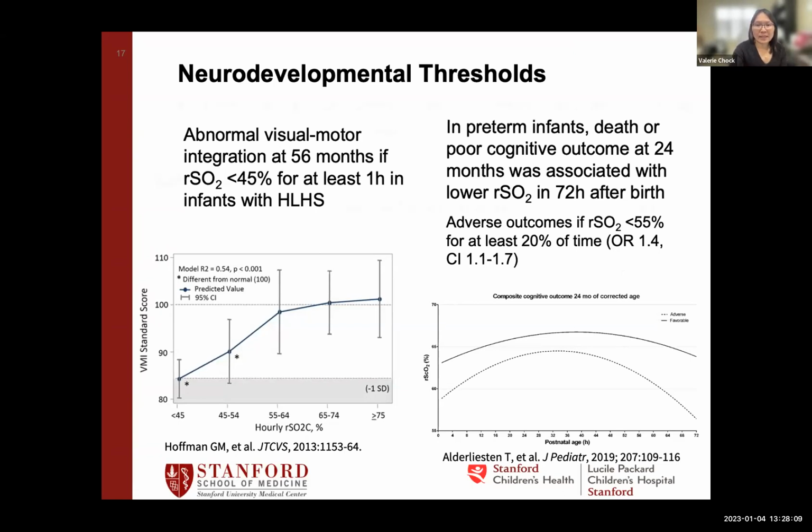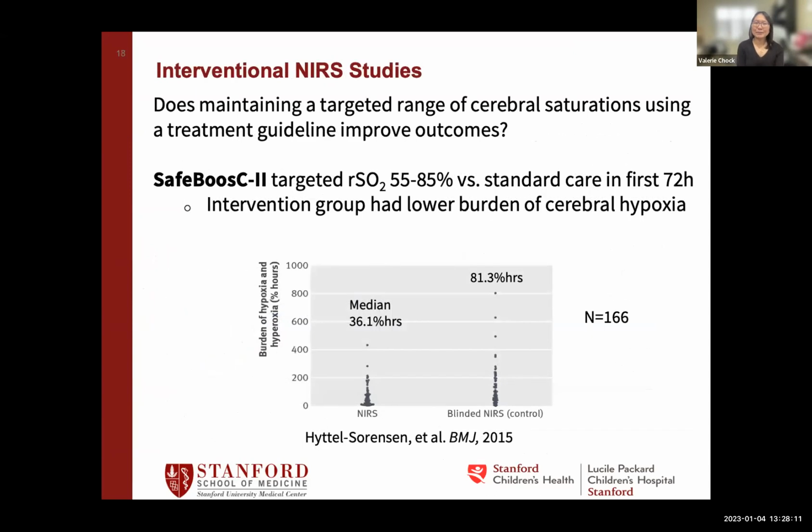neurodevelopmental evidence. But of course, you can come to me and say, all of these are observational studies, and it implicates the cerebral hypoxia threshold. But what about the interventional trials? What about the highest evidence randomized controlled trials?